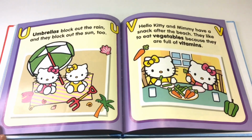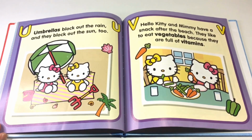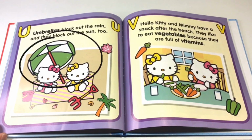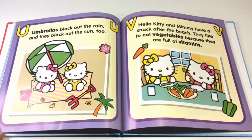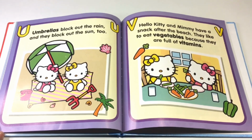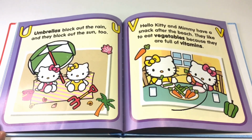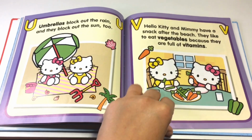U. Umbrellas block out the rain and they block out the sun too. U. Umbrella. Hello Kitty and Mimi have a snack after the beach. They like to eat vegetables because they are full of vitamins. V for vegetables. Good job.